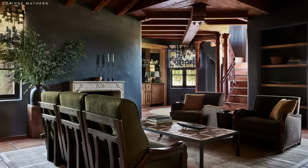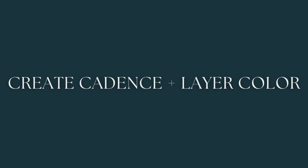Creating a sense of rhythm in your home is essential for a cohesive look, and I think a lot of times when we're drawn to beautiful rooms online or in magazines, it's because there's rhythm in the design that makes the spaces feel cohesive and like the rooms are all chapters of the same book. So to achieve this harmony in designing your home, start by repeating key colors and materials throughout your rooms.